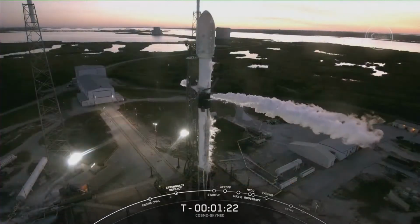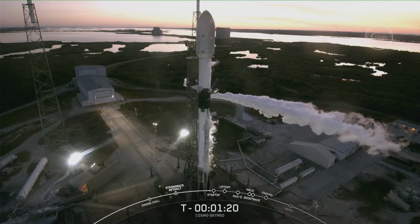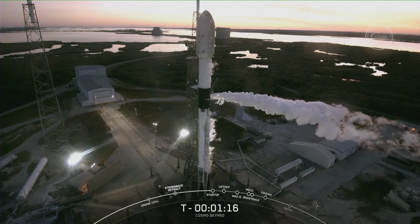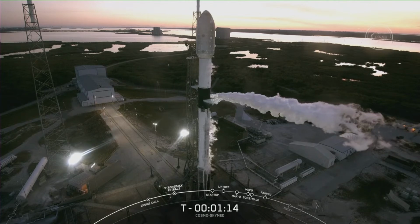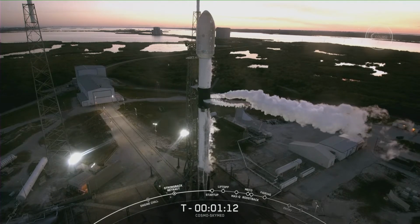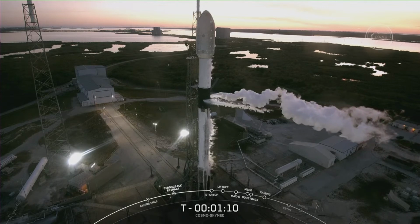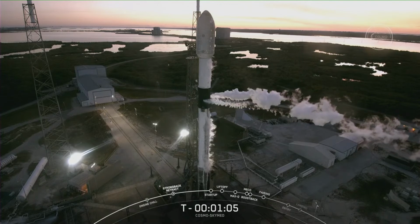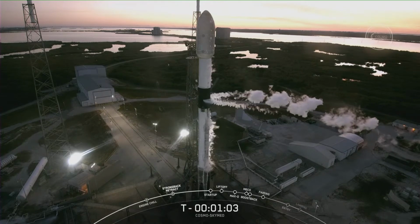That basically just clears the lines. There, you can get a good view of that. And then the next event will be the internal flight computers taking over the launch countdown about 15 seconds or so from now. Once the computers take over, they will execute stored programs and prepare the vehicle for liftoff.